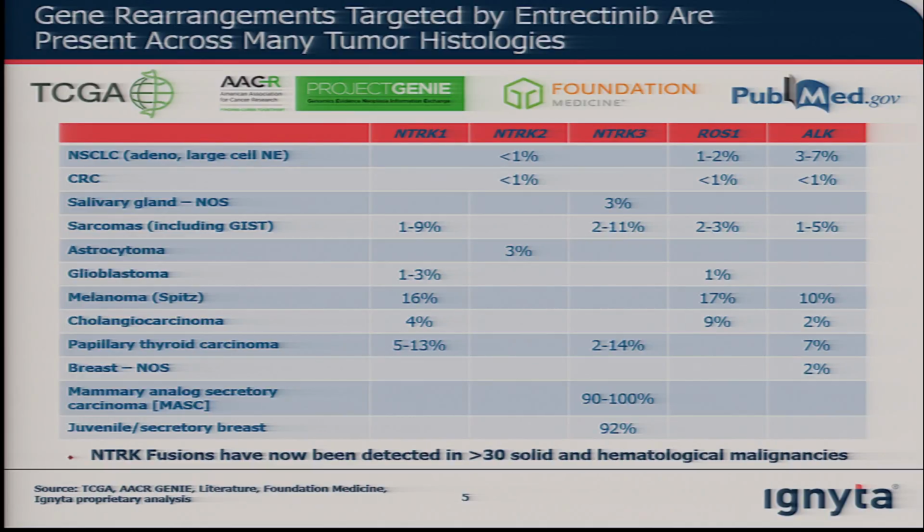However, within any given histology, they are quite rare, generally on the low single-digit percentage of prevalence in large tumors such as colorectal or lung cancer. Interestingly, in very rare tumors, these fusions can be quite common, if not pathognomonic. And so that applies to certain subsets of cancer like mammary analog secretory carcinoma, which is a salivary subtype, or secretory breast cancer. But through our research, we've identified more than 30 different tumor types driven by TRK fusion proteins in specific.